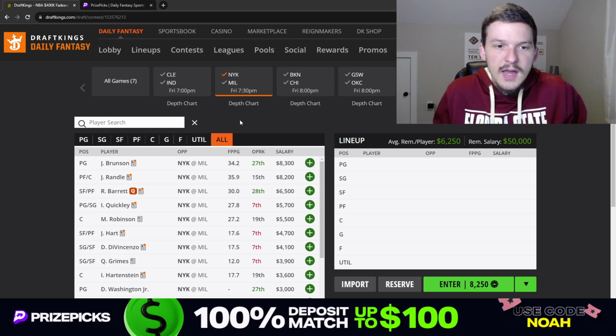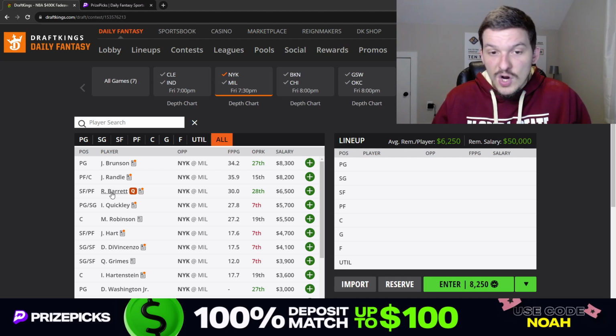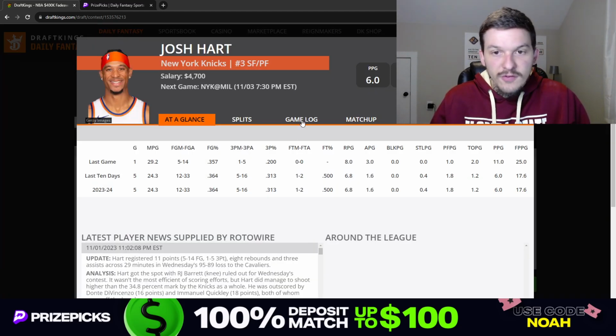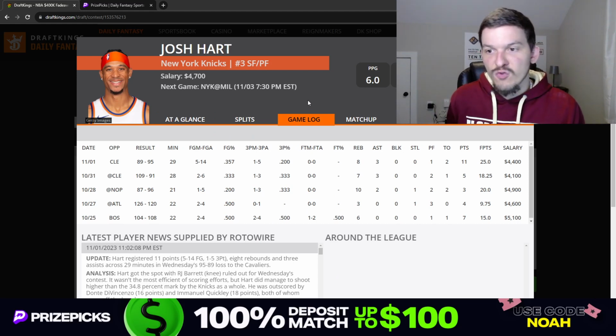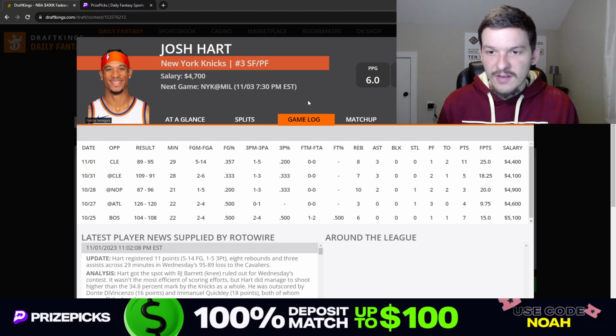So looking at the Knicks today, another key piece of injury news to monitor. RJ Barrett is listed as questionable for this game. With RJ Barrett out last game, we did see Josh Hart draw the start. Josh Hart played 29 minutes, had 25 DraftKings points. Hart has never been a super high ceiling player, but he does have a pretty solid floor just with how he can contribute in all categories.